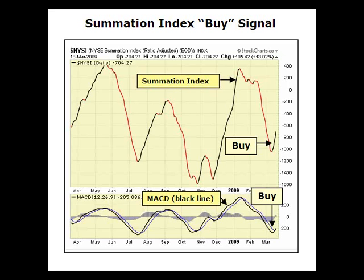We can see from the bottom right section of this price chart that the Summation Index MACD, which is the black line, crossed above the 9-day EMA trigger, generating a buy signal. With this buy signal, I have been purchasing stocks and call options.